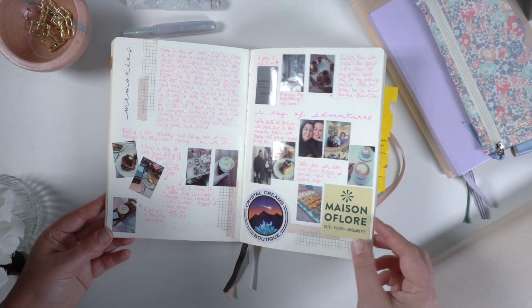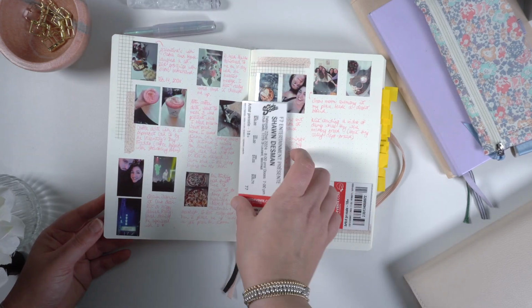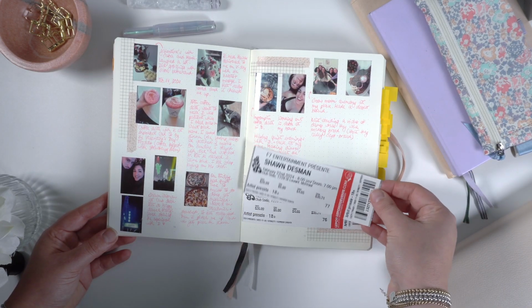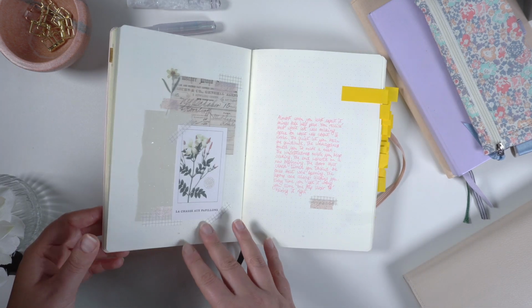Then we're moving into the good memories. Again, I use the same theme, and it just makes it look really cohesive, and keeping some FMS from a show that I went to. It's just, even now looking at this, it's fun. It's fun to look at the good memories.